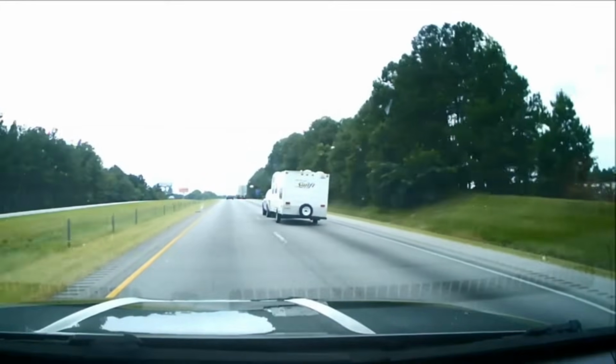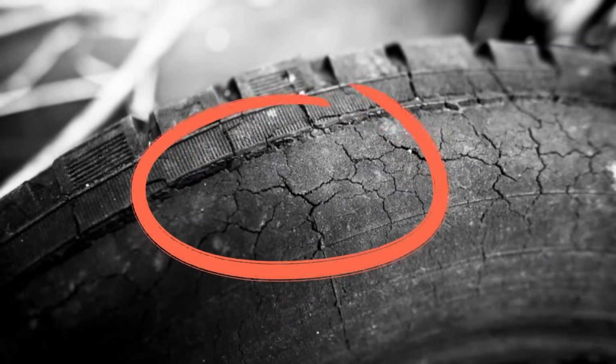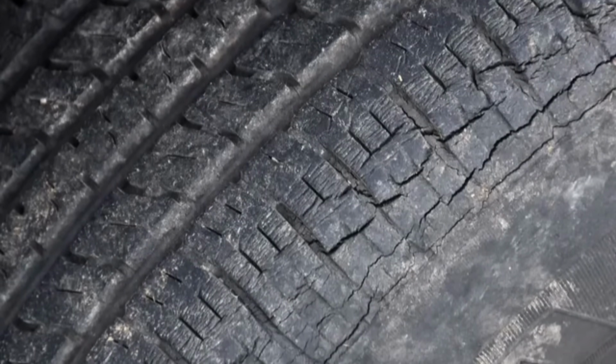Conversely, overinflated tires become more susceptible to punctures and may fail when carrying heavy loads. Even tires that appear to have good tread depth can pose risks if they're too old, since age leads to dry rot and weakening of the tire's internal structure.